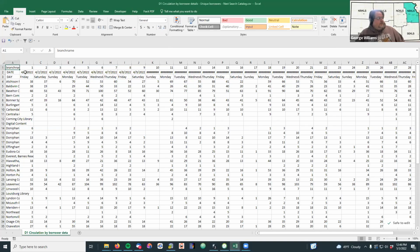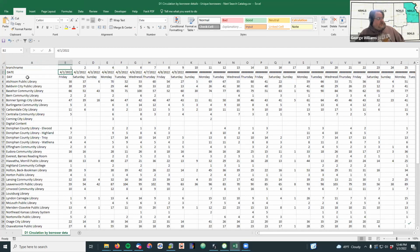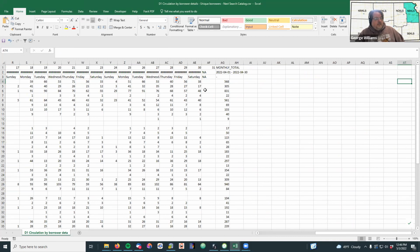This is one that I think I've shared with some people. So let me find Zoom. I think I've shown this to one group or another, but I've got a list of all the libraries over here on this side, and then a separate column for each day of the month. And this is how many users, like on Friday, April 1st, there were 38 people checked out, 38 different library cards were used to check out materials at Atchison. And I've got that for each day of the month, and then all the way over here, a monthly total at the end.